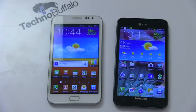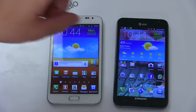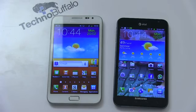So I'm going to let you guys decide which version is right for you. For now, the US AT&T version is what I'm carrying in my pocket as my daily phone.